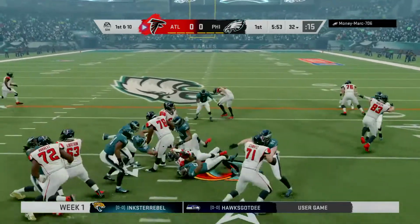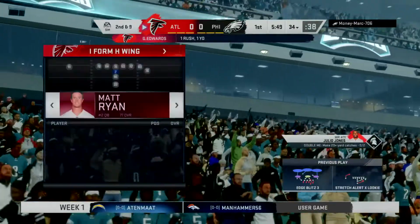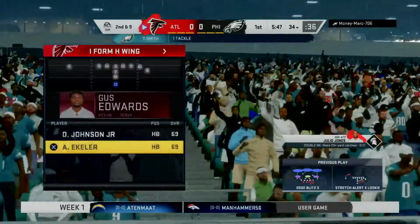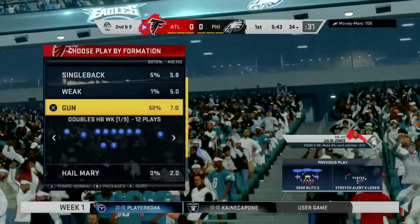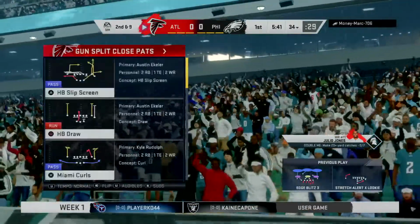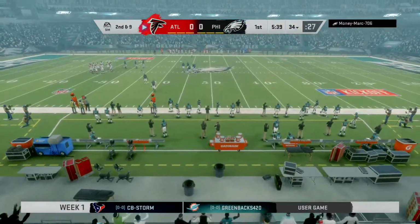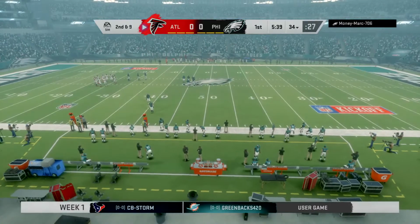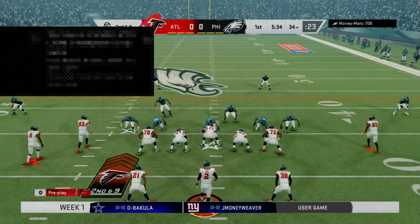First carry now for Gus Edwards. And he'll be taken down right around the 34 after a pickup of only a yard. He'll wind up getting a yard on the game's first play. It's 2nd down at the 34-yard line. Here's 2nd and 9, just a yard on that last run.